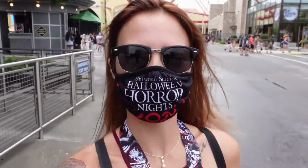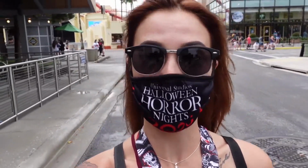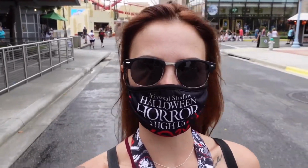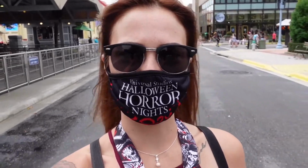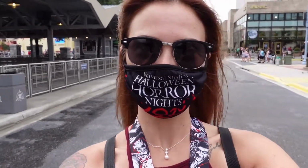All right, and another rumor going around right now is that they're gonna open 2 more houses, and it's gonna be the 2 houses back by Men in Black. So right now we're gonna walk back there to see if we can see anything, if there's any signs up, or if that one tent that's in between Fear Factor and Men in Black has a facade on it.